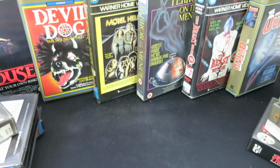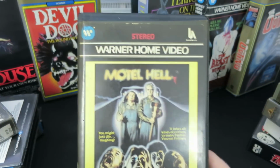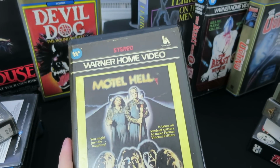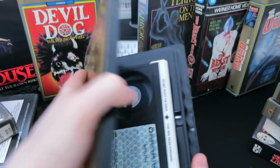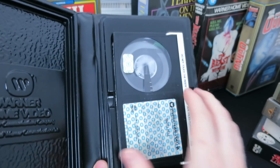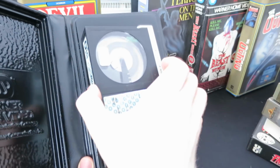One more case design that I want to show you is from Warner Home Video. That particular video label used their own cases. A few popular video labels had their own cases, but Warner are some of the ones that stuck to their own case design kind of religiously. And it is a plastic... there is a name for this, I've completely forgotten it, but it's a sort of plastic squishy case that the tape sits into like that.